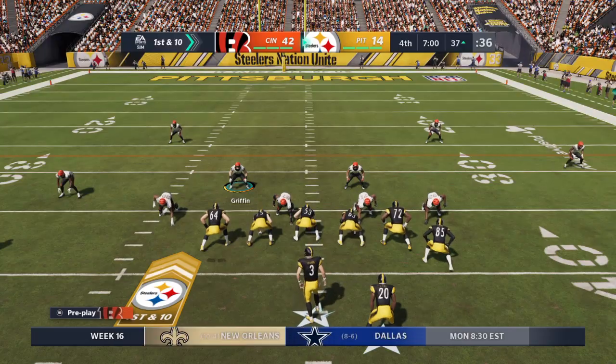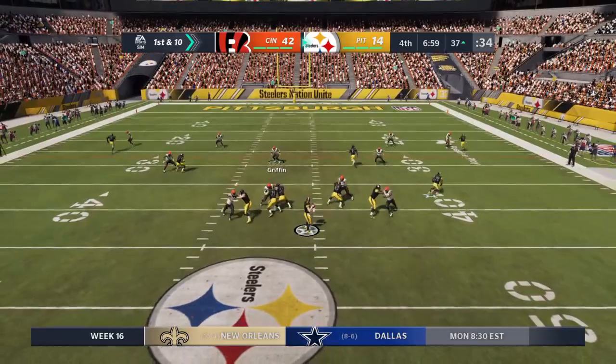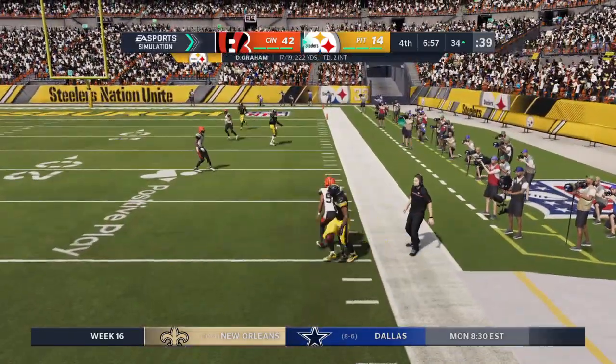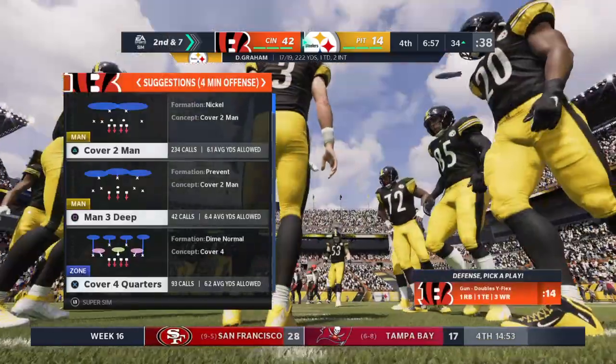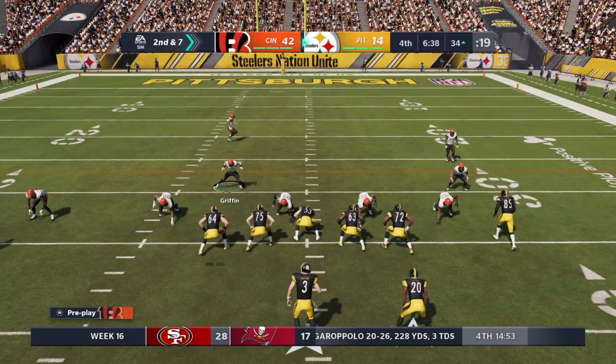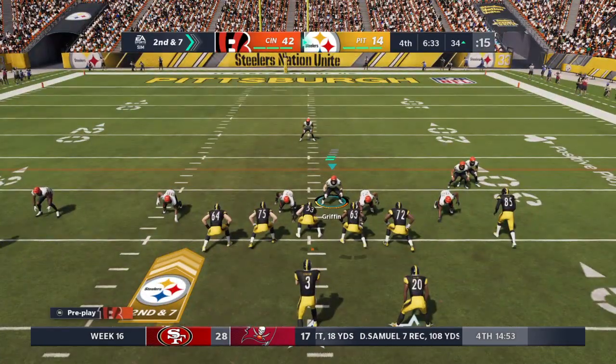Line of scrimmage, the 37 on first and 10. From the gun, it's Graham, looking for his running back, and he's got him. And he gets this down inside the 35 before going out of bounds. 3 yards the gain there, second down. A 3 yard pickup brings up second and 7.